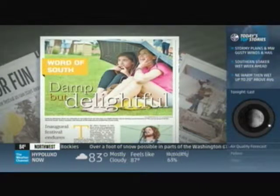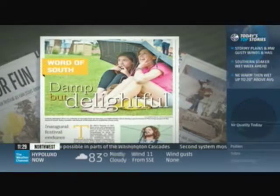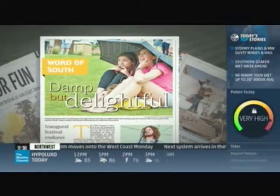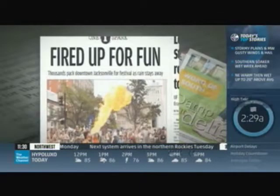On the next newspaper, the headline here, wet weather making the front pages of the Tallahassee Democrat. It's damp but delightful. Saturday's stormy weather interrupted the Word of the South Festival. At one point, a lightning advisory was issued and visitors were asked to vacate the park and seek shelter. But as you can see here, they were able to get in a couple of performances, even if the umbrellas were necessary. It's still nice.